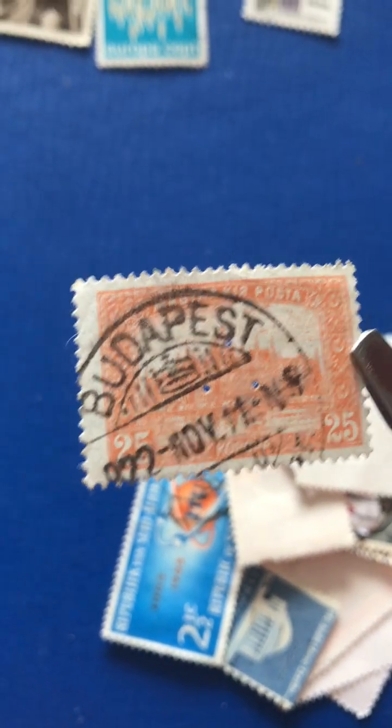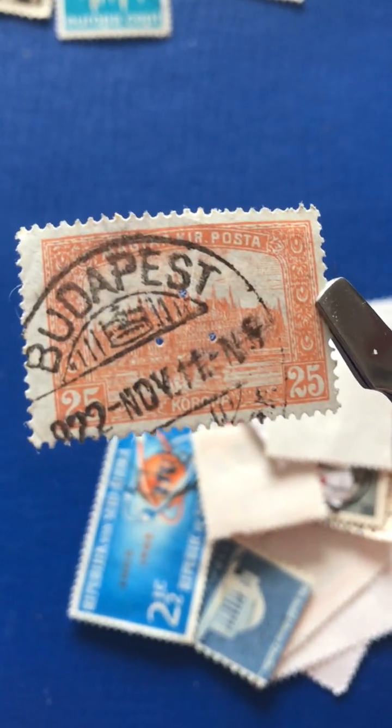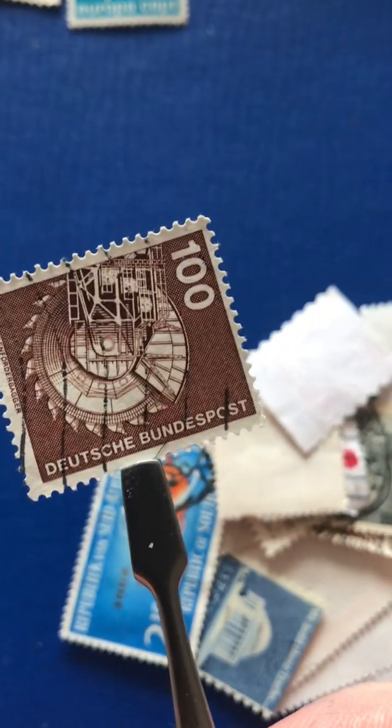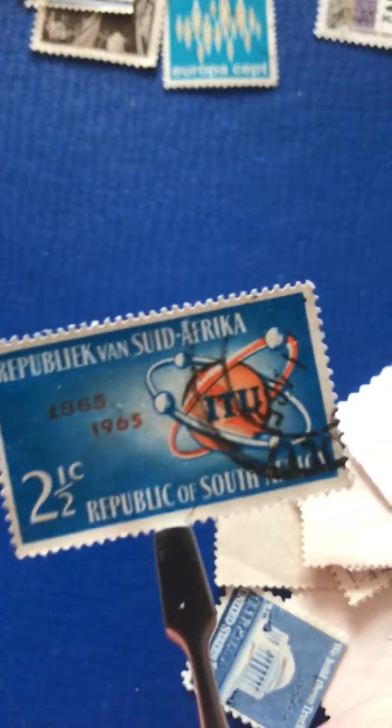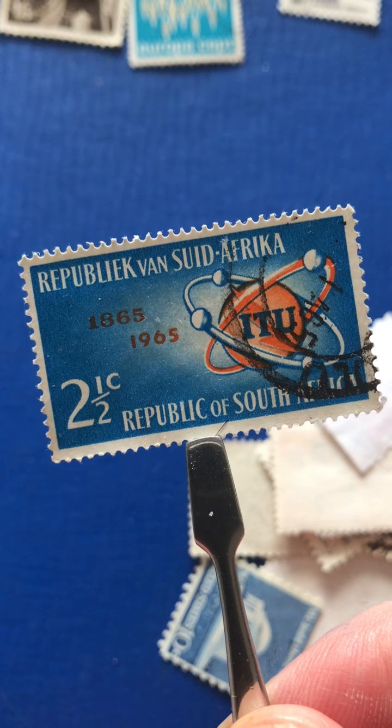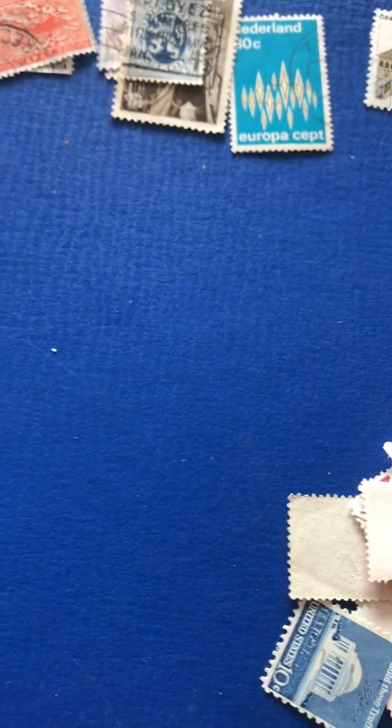Oh, Budapest, that's a good cancel, isn't it? For Hungary, very common stamp, but fantastic little cancel. Oh, I want to keep it out. I'm going to keep it out, and I'm going to just add it. Bundes. Yep. Republic de South Africa. Great country.